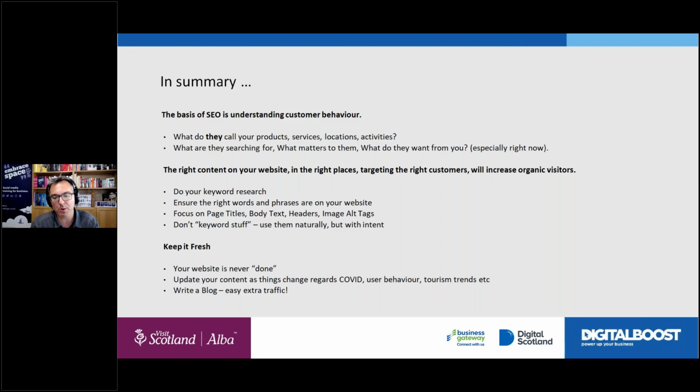The whole concept of your website never being done. It's never finished. Don't worry if there's a spelling mistake, correct it. Go today and tweak some of your homepage titles. Go today and update the About Us section because you've realized it contains no keywords. Think about updating based on trends, based on tourism behavior. Have you got the word staycation on there? Because if you don't, wow, you're missing a trick right now and have been over the last few months.